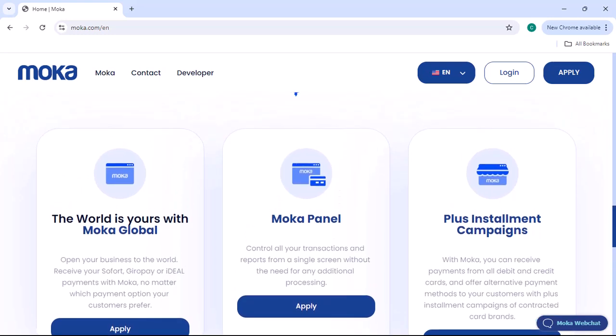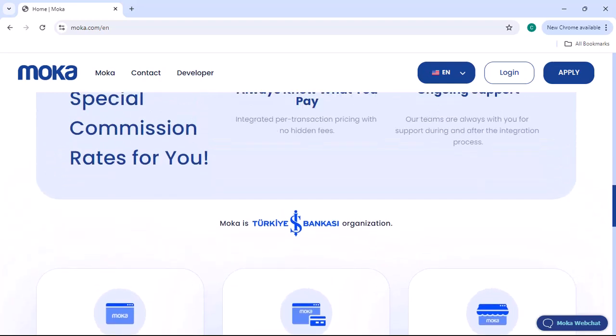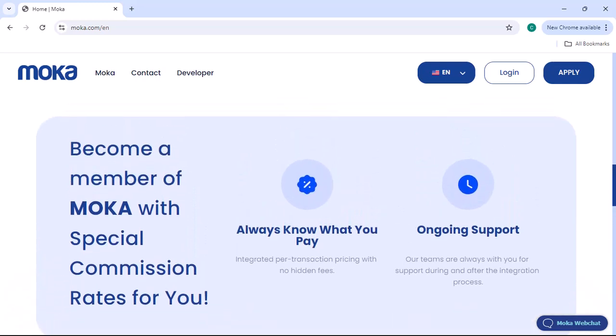Convenience: the app's user-friendly interface and automated investment process make it easy to start and maintain your investment journey. Affordability: Moka's low fees and minimum investment requirements make it a cost-effective option for investors.